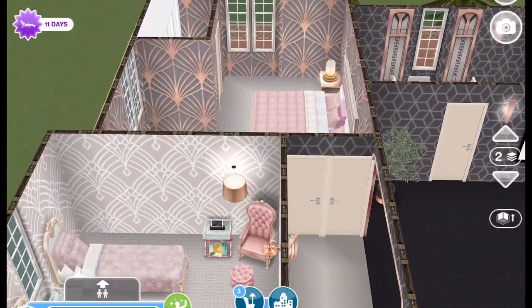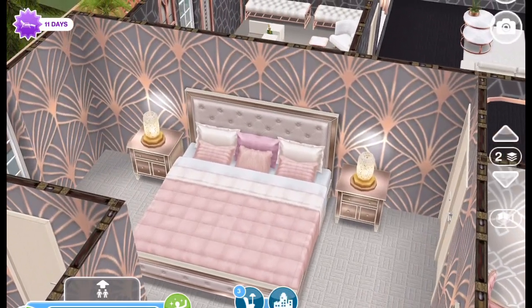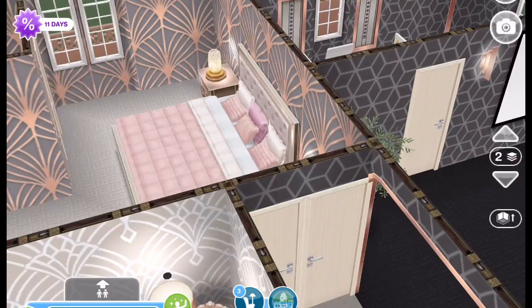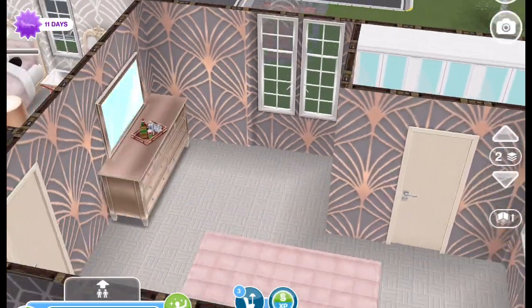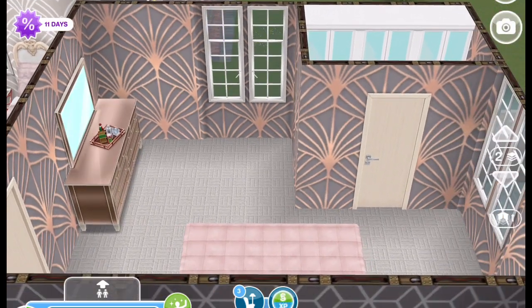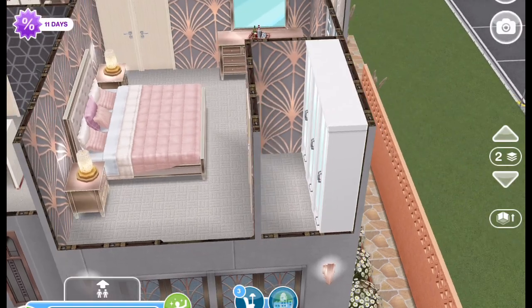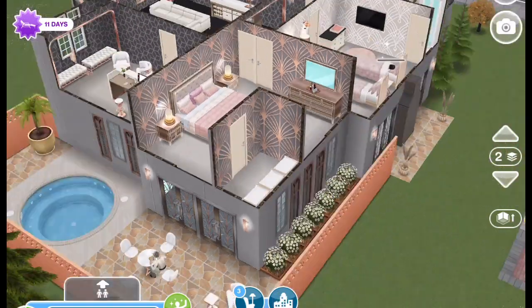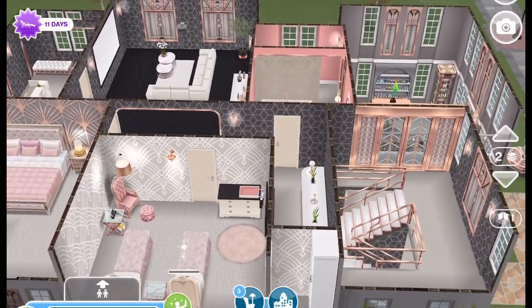So at the very end of the hallway, you come into the last bedroom, which I've given to the grandmother that you saw down there on the patio. Very, very busy wallpaper. So again, I kept the room very simple. I've used that beautiful pink and rose gold bedroom set that we got quite a while ago, and she has a walk-in closet here.